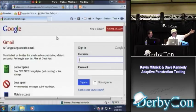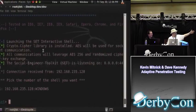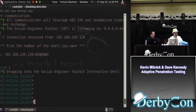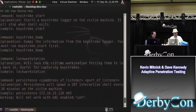And so we went ahead and clicked on run, and over here on our attacker machine, we have a new shell. The SET interactive shell is multi-threaded, so you can get 50 shells coming at the same time. It holds as many as you want. Here we're going to interact with it by hitting 1. Now we're in the SET interactive console, which basically gives you access to whatever you need. You can hit question mark, and it tells you all the different types of things you can do.